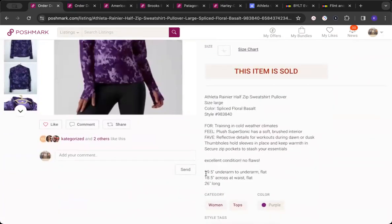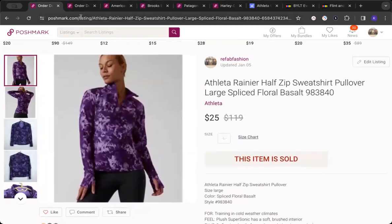I always put measurements in my listing. Most people will ask before they buy, so I just put it in ahead of time. It reduces the number of questions I have to deal with.